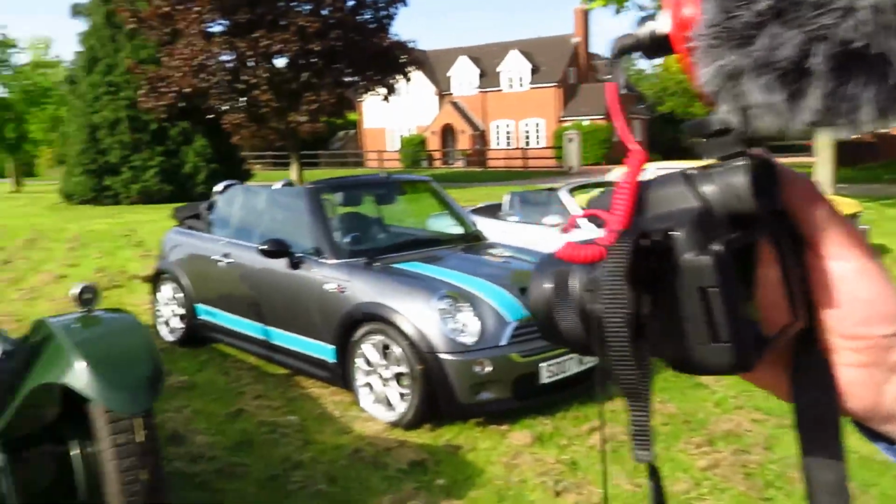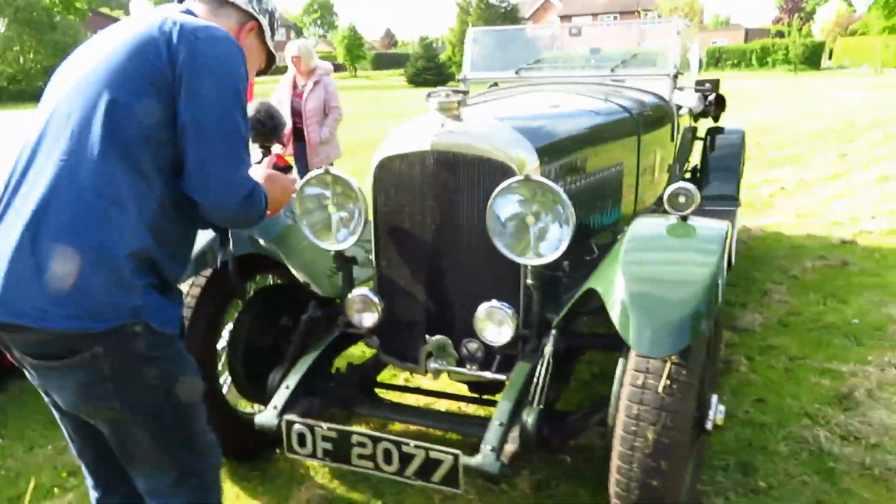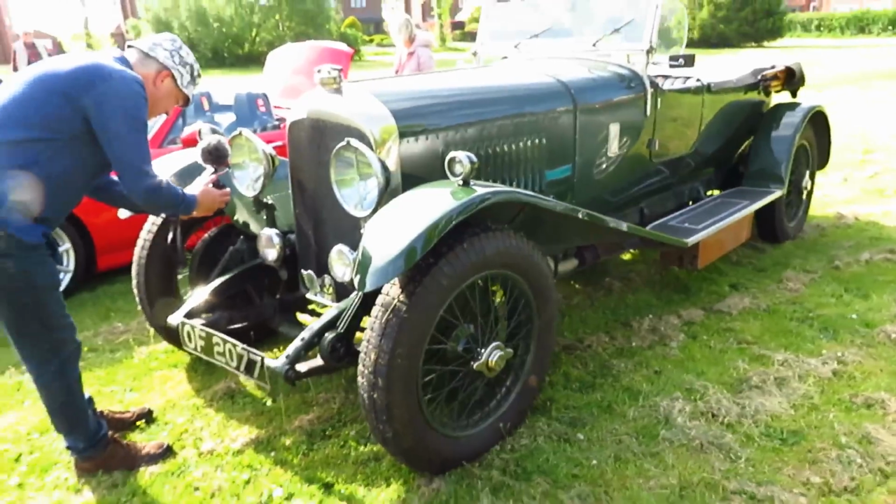You're just admiring the Bentley? Yes, very nice. Look at that double denim. Unforgivable, isn't it? Double denim.